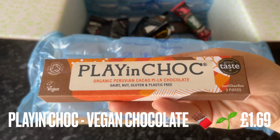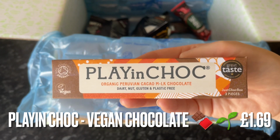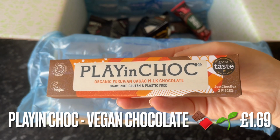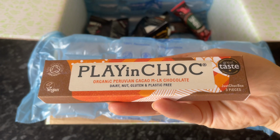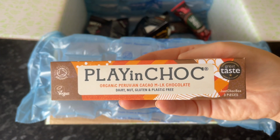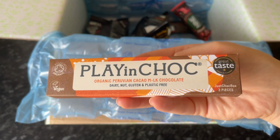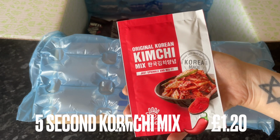Out of the box next, we've got some vegan chocolate, and this is by Plain Choc. It's a deliciously creamy, natural and organic chocolate. You'd never know it was vegan. With a third less sugar than most chocolate, our recipe has just cacao, coconut and vanilla, making it suitable for virtually everyone to enjoy. We're also plastic-free, zero-waste, ethical and sustainable. I actually tried the Galaxy vegan chocolate a few months back from this box, and I would never have known it was vegan, so I reckon that's going to be lovely as well.